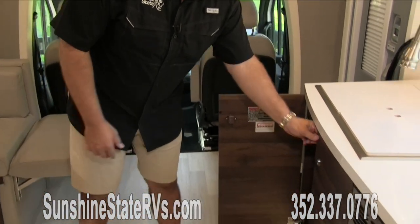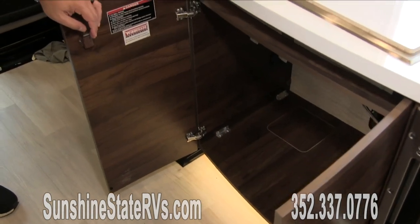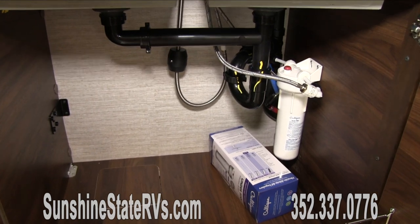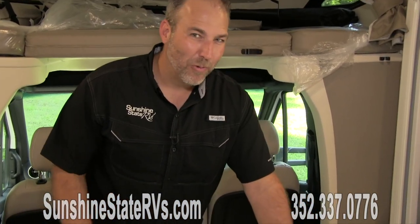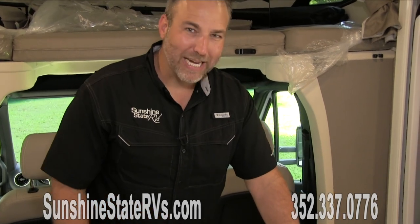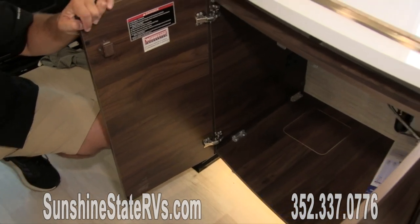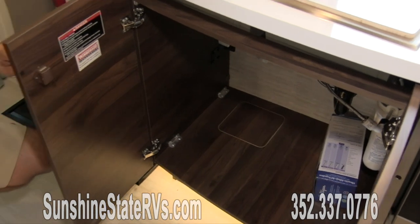Okay, storage. So we have a big, huge storage compartment here. I think I can fit in there if I balled myself up pretty tight, like what are those people called that ball themselves up really tight? I don't know. But whatever those people are called, I bet you I can fit in there, and it's so big. There's a Culligan water filter in there. Lots of space for anything you need. So pretty cool there.